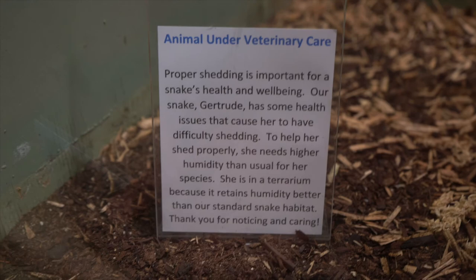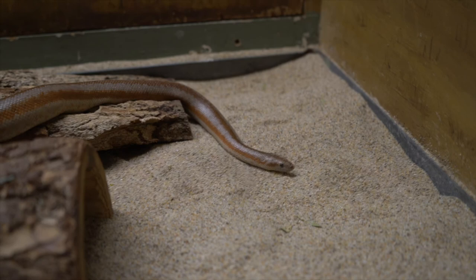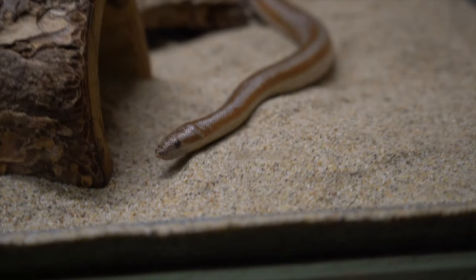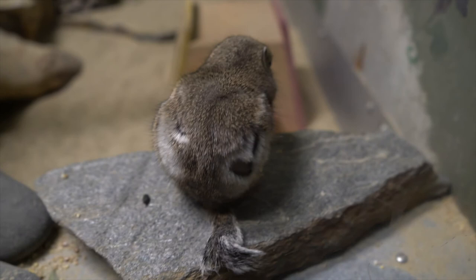This one went to the vet, Gertrude. Gertrude has some health issues. That one's Rosie Boa. Oh, so that one's a Rosie Boa too, it's just a lot bigger. This is an antelope squirrel.